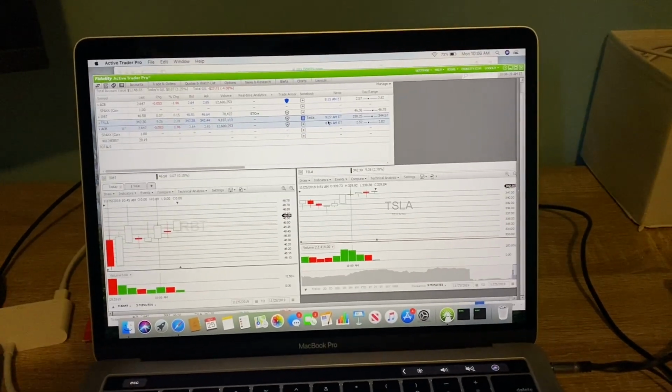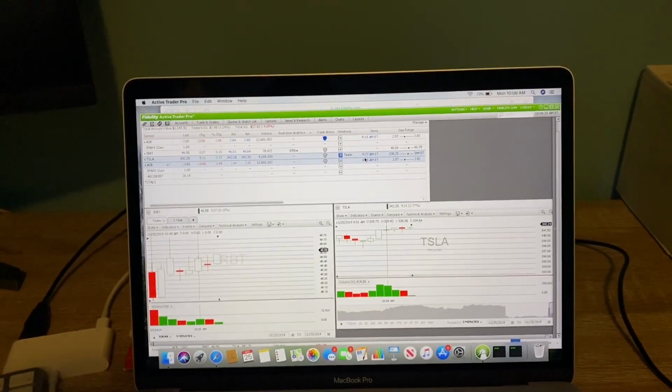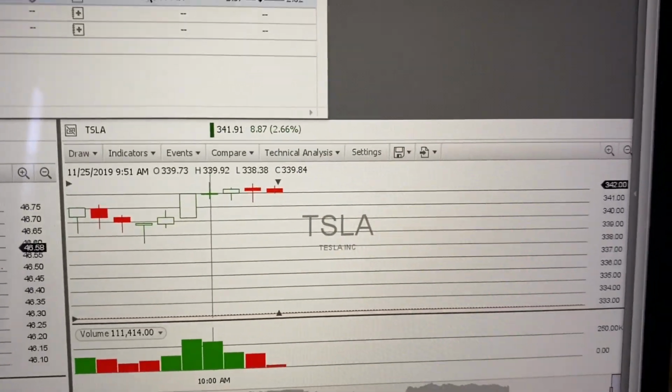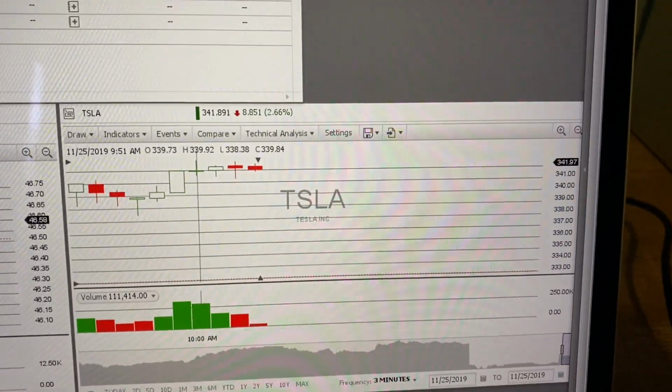We'll get through it. All right, guys, what is going on? So it is currently 10:06. Seems that Tesla is still stuck in the 340 range, 342. I'm not sure if it's gonna drop, so I'm gonna keep an eye on it.